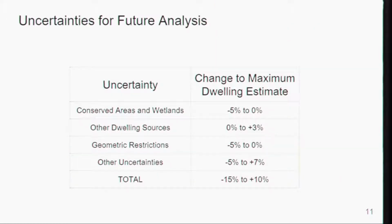So these are some uncertainties that we had within our study. Firstly, being conserved areas and wetlands. Wetlands are very restricted for development, so they can obviously create less. We didn't look into every single wetland on the island. We did go through a lot of them with Cormac Collier and Andrew Vorse, and eliminated any wetlands that we had already identified, like parcels we identified as developable. And if they had wetlands on them or covering them, we eliminated them from our study.